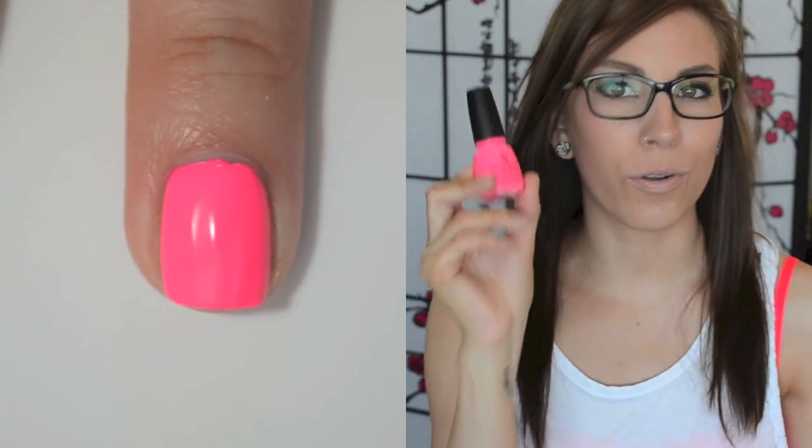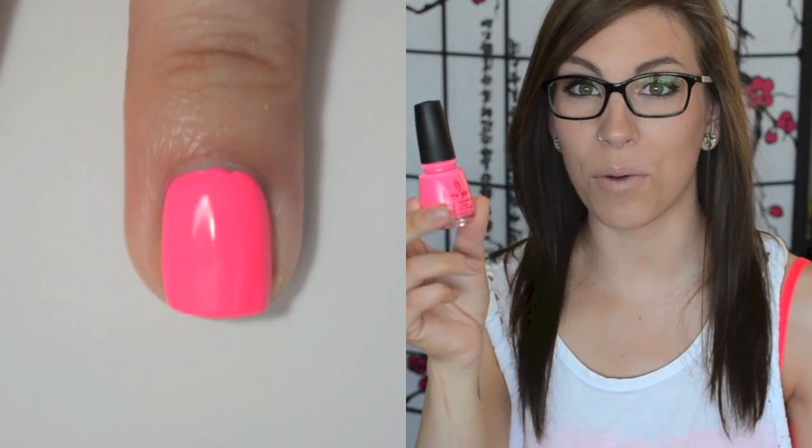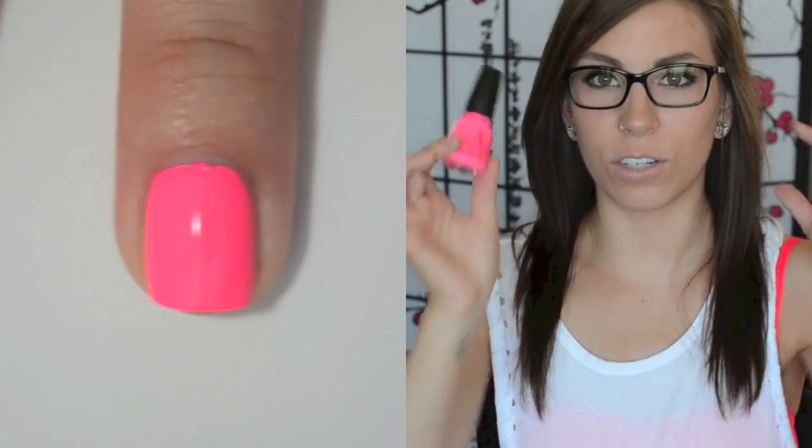So China Glaze Shocking Pink should go over a white to get the color in the bottle and to avoid having to do multiple coats. And when it goes over that white base, it just blinds you. It's absolutely incredible. Oh yes, this is China Glaze Shocking Pink, and it really is shocking pink.